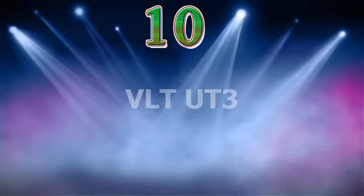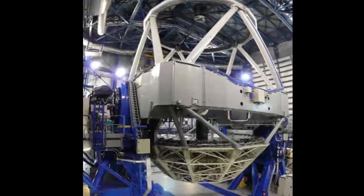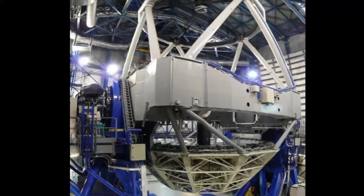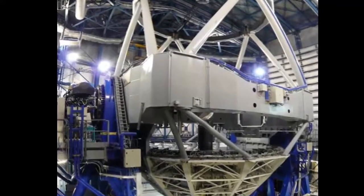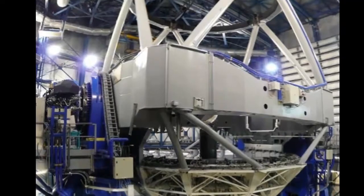Number 10, VLT UT-3. The Very Large Telescope, VLT, is a telescope facility operated by the European Southern Observatory on Cerro Paranal in the Atacama Desert of northern Chile. The VLT consists of 4 individual telescopes, each with a primary mirror 8.2 meters across.